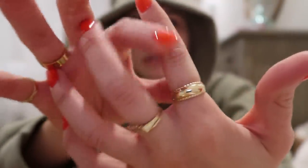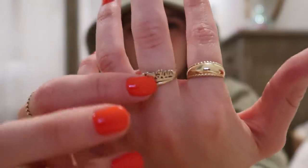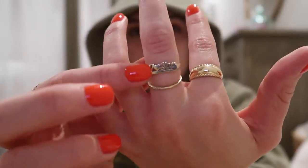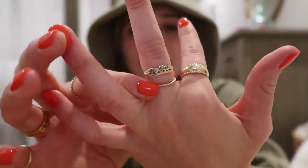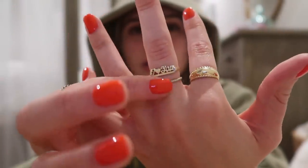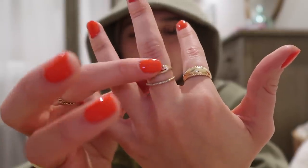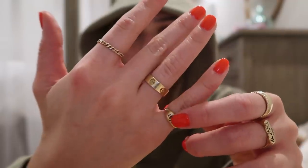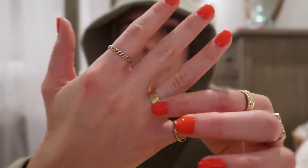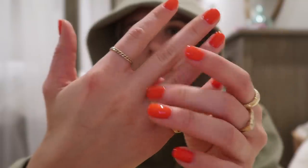I put it on my pointer finger, and then on my middle finger I have this ring that says I love you, and it is from Jane's. Then this ring right here is just a little diamond band from Jared. On this hand I have this ring that says girl. It is from Jane's. Then this is just a Cartier ring that is on my ring finger.